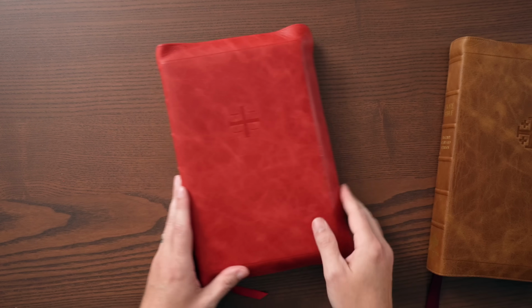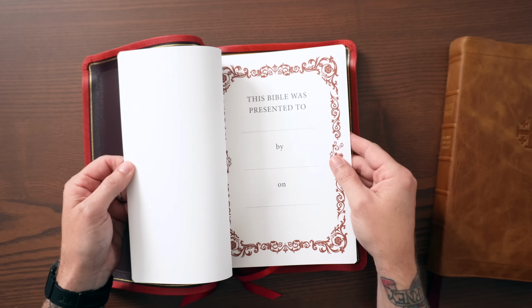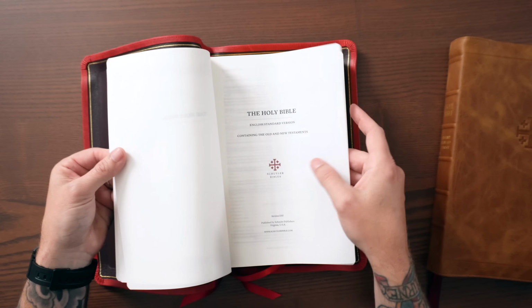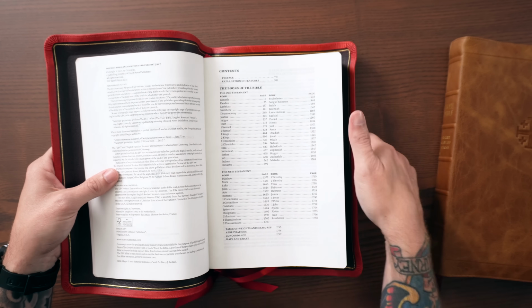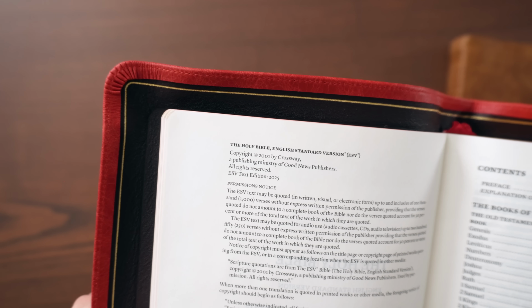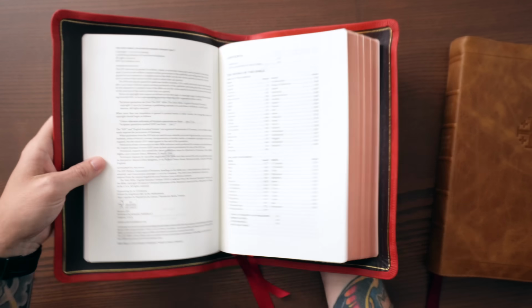So let me open this one up real quick for you. A little card from Schuyler that tells you about them. We're going to get into the presentation page, family records, Holy Bible. Here you have your English Standard Version, Schuyler, and then here you're going to see copyright 2025. So the ESV Text Edition, like copyright 2001, ESV Text Edition 2025. So that's all the copyright information on this Bible.